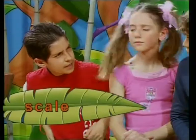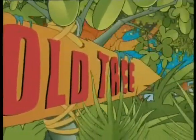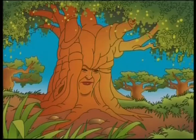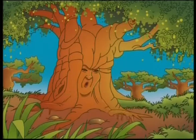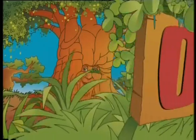What does the word scale mean? Let's ask the big old tree. Hello, all of you. Let's see. A scale is the size of one object compared to another. For example, as you can see, the chicken would never fit into the shelter because it is too big. It is not in proportion to the shelter. In other words, not in the same scale as the coop. Now the shelter and the chicken are the same scale.